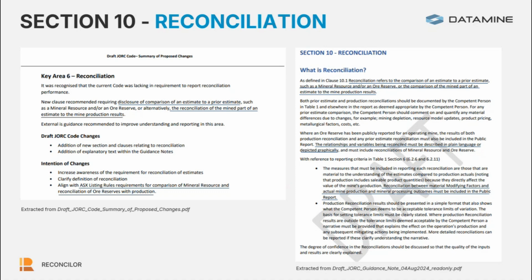So why does it matter? We've got to ensure accountability in the resource estimation and the mine planning. This is what investors are actually putting their money into your companies for. It helps those investors and regulators understand if a company's forecasts are realistic, and it does reduce the risk of overpromising and under-delivering in production reports.